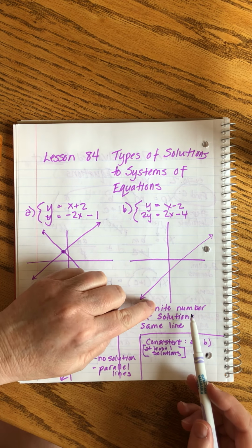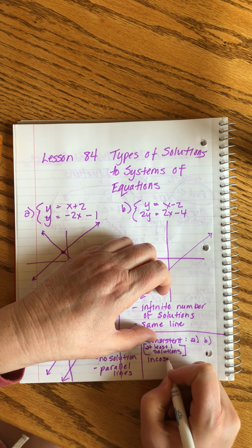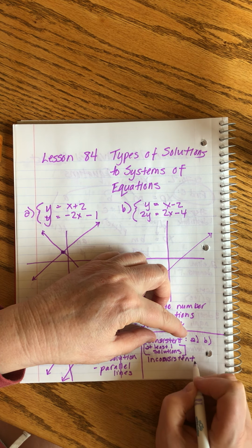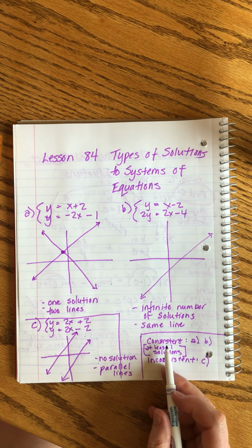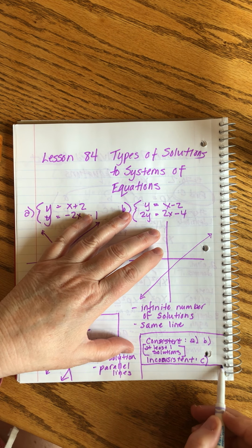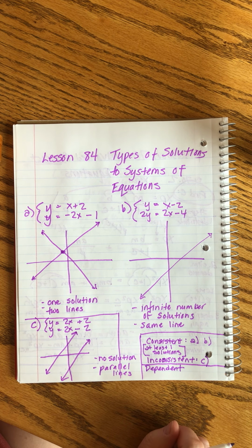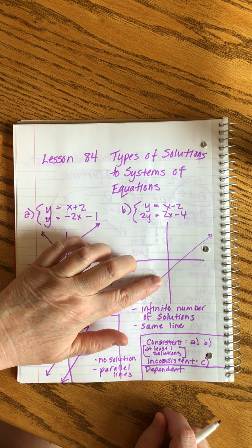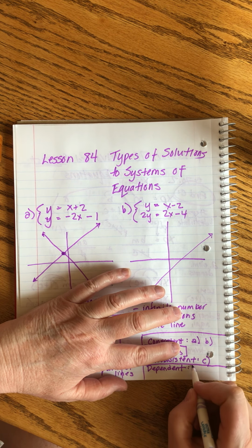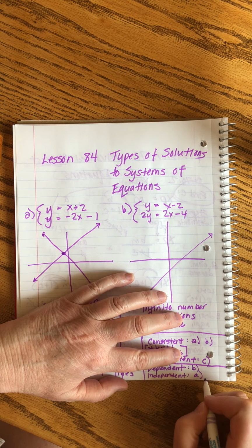Consistent means it has at least one solution. So, okay, this has one solution. This has an infinite number of solutions. C rather, this one has no solutions. So, inconsistent is a word we can use to describe system C. Okay? The word consistent means it has at least one solution. Make sense? And then there's another word. I'm running out of space so desperately. Dependent. A system is dependent when one of the equations contains all the solutions of the other. Okay? So dependent would be this one, when one equation contains all the solutions of the other. And then independent, the opposite, would be A and C.